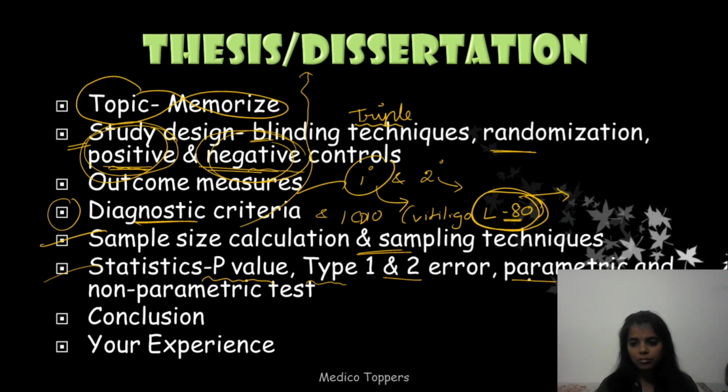And regarding the parametric or non-parametric test which had been used in your thesis or dissertation, you should have a clear idea. And now moving towards the conclusion, and here you should know the advantages of your trial and disadvantages of your trial.